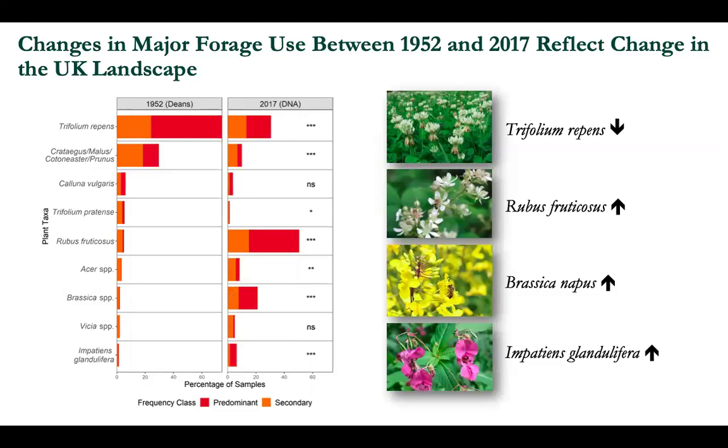But what we saw was actually a significant difference in the proportions of those plants used between the 1950s and more or less the present day. And those proportional changes in the plants that we saw reflect changes in landscape use within the UK, and also it would be the same across most of Northern Europe. So in the 1950s, Trifolium repens, which is there, was by far the most important honeybee plant. So if you give them a choice, white clover is really important for them. But by 2017, that had decreased significantly. It's still important, but it's been taken over in the top spot by Rubus fruticosus.